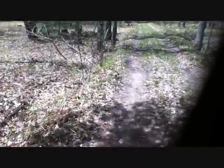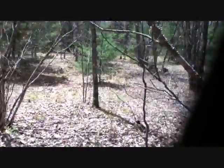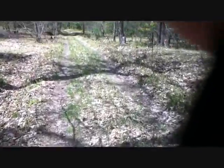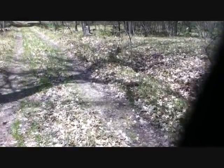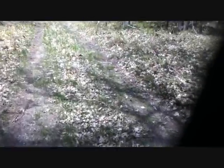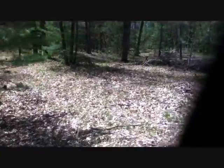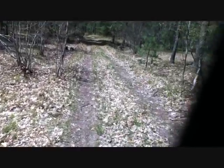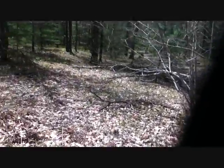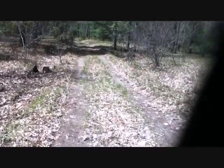Alright, so I was walking through the woods here and came up on this trail. Really no signs of morel, so I decided to go past the 40 acres and see what was on the other side. It looks like maybe a two-track used for hunters to get back for deer hunting or squirrel hunting. But one thing I've been noticing as I've been walking through these woods, there's been trees that have been falling, and it doesn't look like the normal way that a tree would fall.